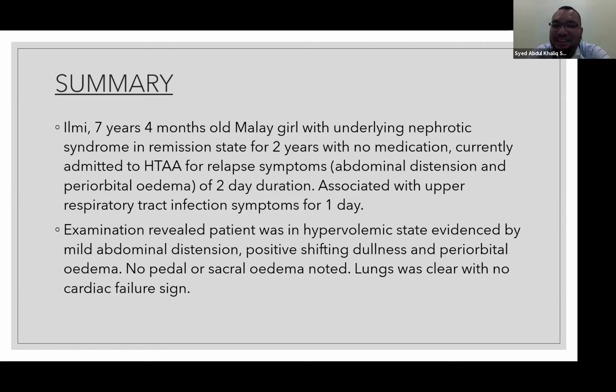These are definitions that you need to know when you talk about nephrotic syndrome. I can assure you, if you get nephrotic syndrome in the exam, we will definitely ask you about these definitions. Obviously we will ask. What do you mean by steroid resistant? What do you mean by frequent relapser? Okay, fine. Other differentials.